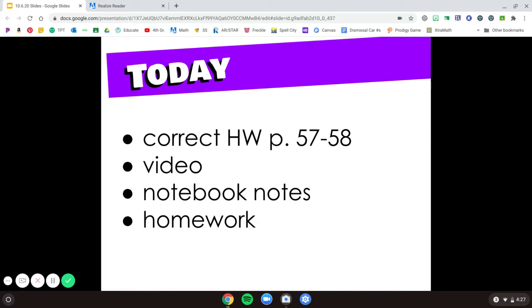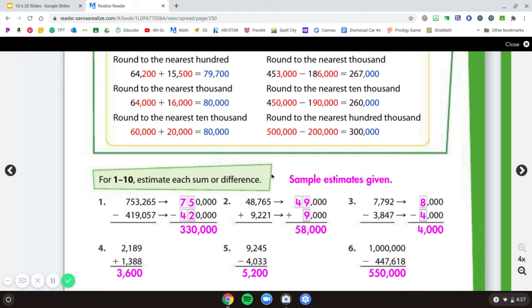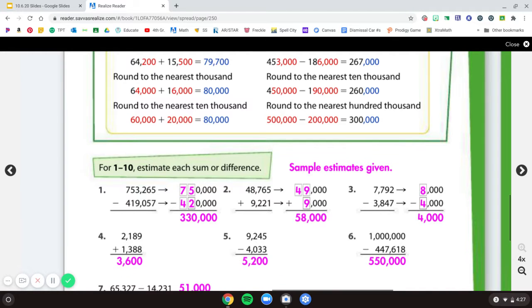All right, so for math today, first we're going to look over our homework. Then I have a video for us to watch. We'll do our notebook pages, and then you'll get your homework to work on, okay? So for numbers 1, 2, and 3 on your homework, you needed to have exactly these answers because they told you which place you needed to round to.